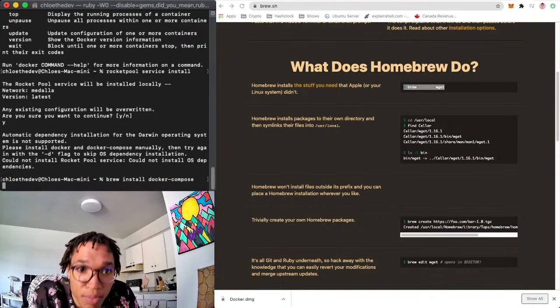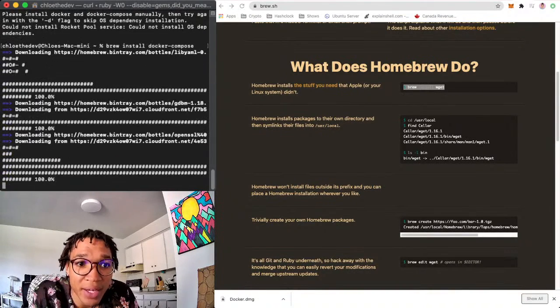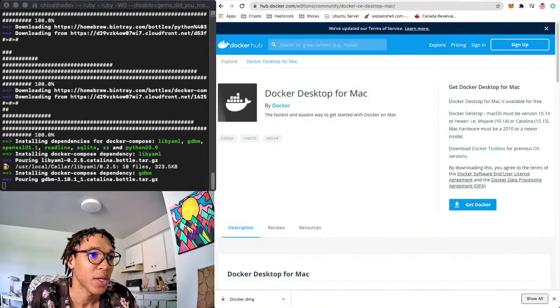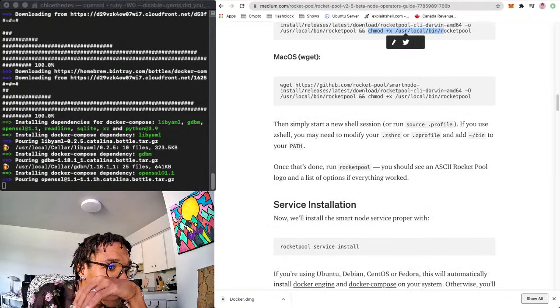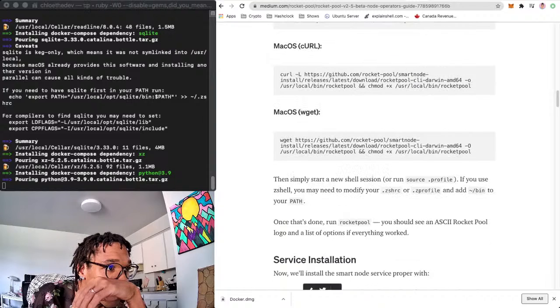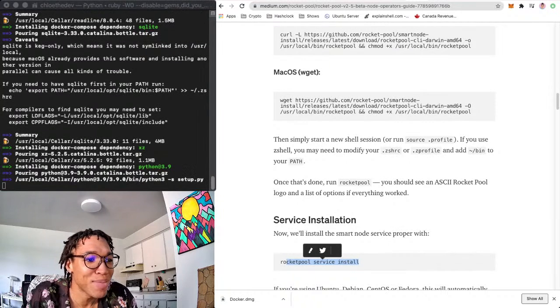Thank you. Install them manually, then try again with the -d flag. Okay. I mean, it doesn't say use the -d flag in the Rocket Pool documentation. Where are you? Here. Maybe it does. No. Whatever. Okay, no, it does say it here. Next, we'll install the Smartnode proper. But run Rocket Pool. Sorry, I'm skipping ahead again.